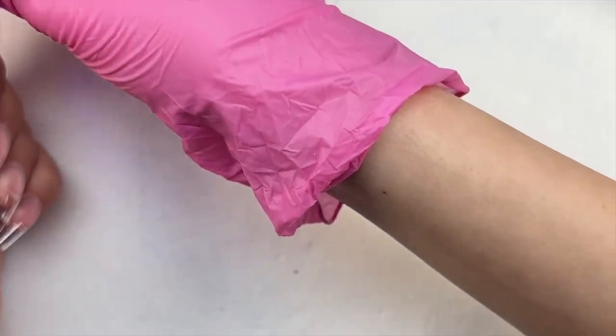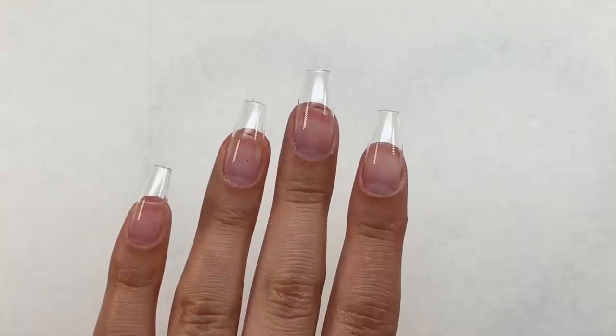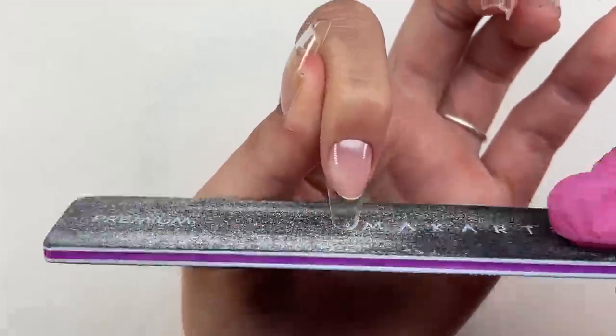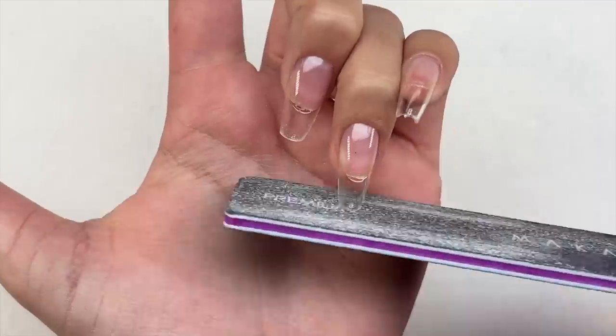Recently, I have been doing gel X nails all the time. I even do gel extensions on my toenails just because I really love this method. If you are a beginner wanting to do your nails at home, I 100% recommend trying this method.